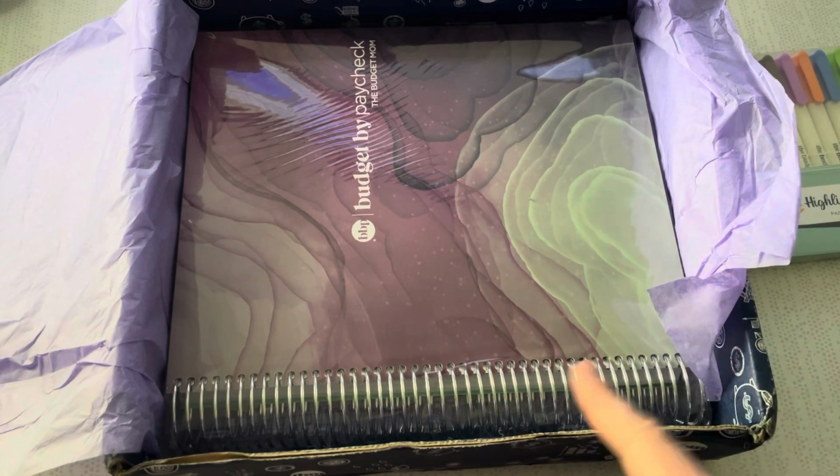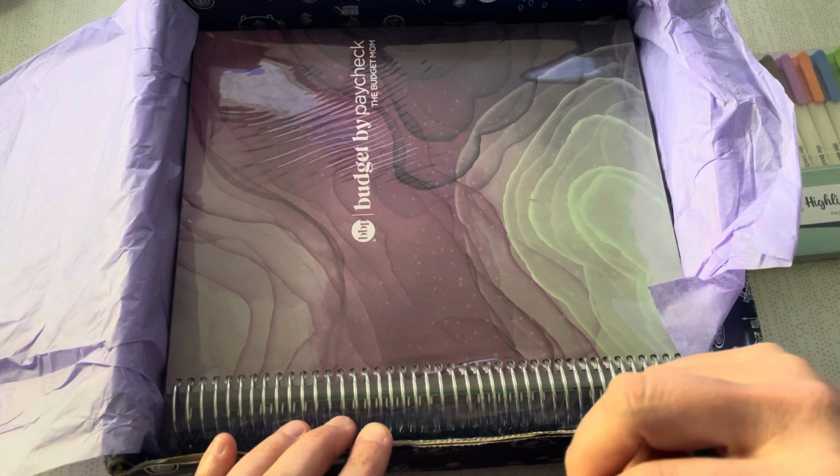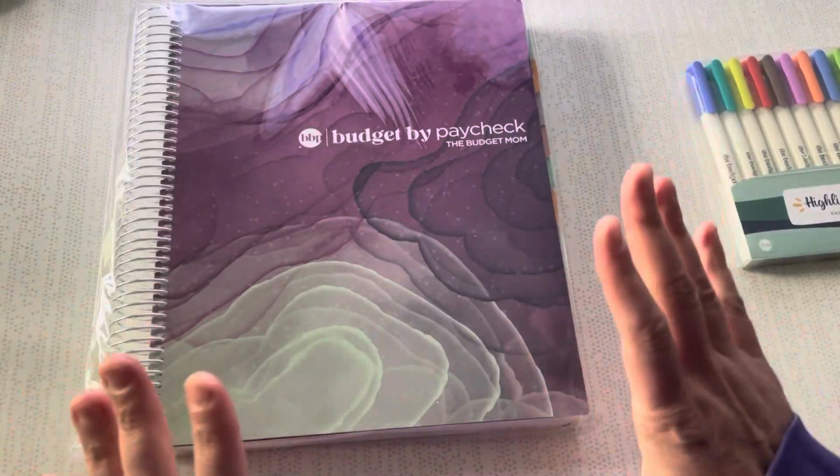Do you have to have those highlighters? No. Do I own a bajillion highlighters? Absolutely. Did I buy that as an impulse buy? Yes. So here is the planner.